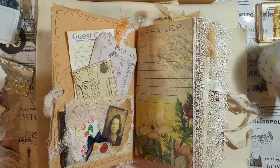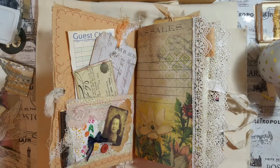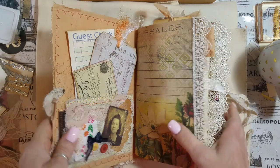And it's kind of cold in here this morning, even though it's going to be like 90 today. I'm cold, so I have my robe on today. I just got up this morning. It's like, I got to get this video done and out.